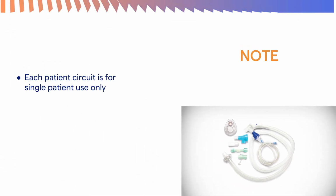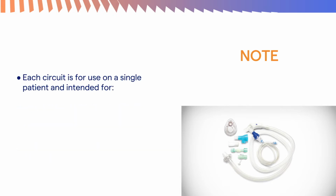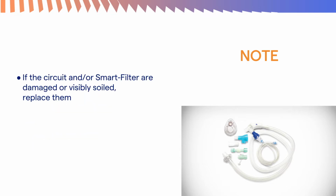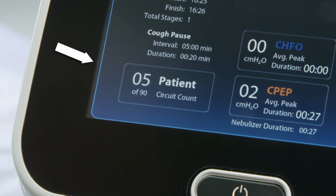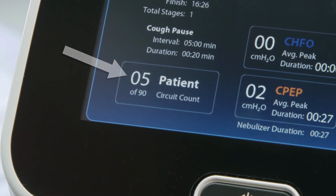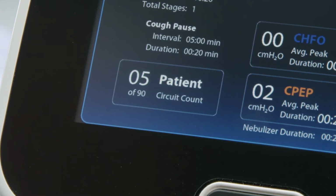Note: each patient circuit is for single patient use only. Always use a new patient circuit when using the system on a new patient. Failure to do so could cause cross-contamination. Each patient circuit is intended for 30 days of treatment or a maximum of 90 treatment sessions. If the circuit and/or smart filter are damaged or visibly soiled, replace them. The system keeps a log of the number of use cycles for the patient circuit. If a patient circuit is used beyond its recommended usable life, the system notifies the user.